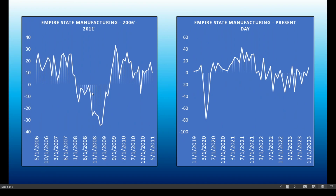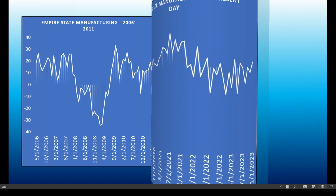Compare the manufacturing index in 2006 through 11. Again, 2008 and 9, we saw negative numbers. 2022 from July up until last month, really, we saw also negative numbers. Today's number is a bright spot, to be sure.